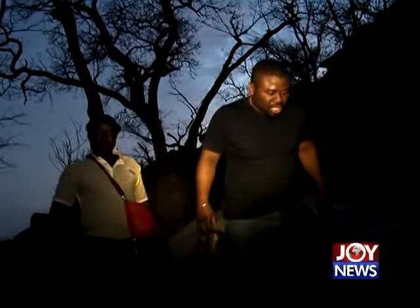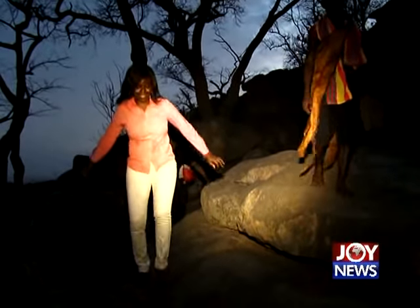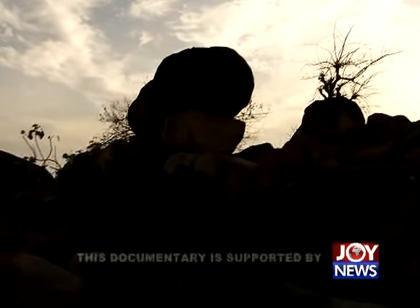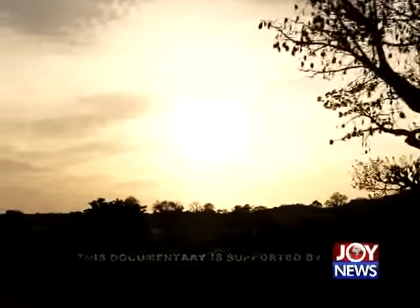Everybody's worn out. It's been a beautiful experience climbing up the mountain, seeing beautiful strata of rock formation. And this is an experience that I will personally cherish for a long time to come. So from Tongo Tenzok in the Upper East region, it is bye-bye for now. This is Ghana's Northern Savannah Ecological Zone, a place where great things happen.